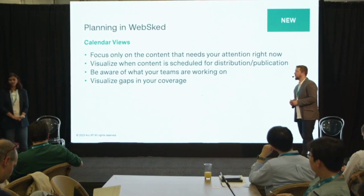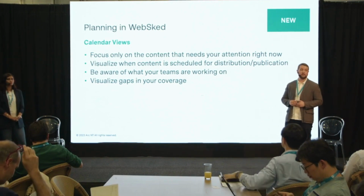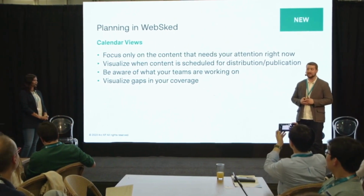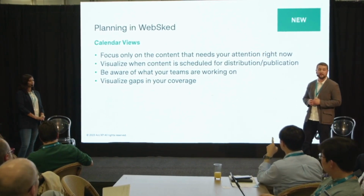The first one I want to tell you about is the calendar view, which is a new feature in WebSched. We're really proud to respond to a very common request in the ARC Ideas portal, which was to add a calendar view. We're always happy when we can deliver those functionalities that speak directly to those client concerns.